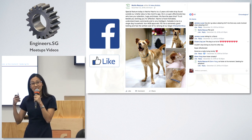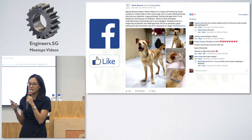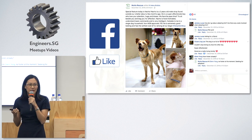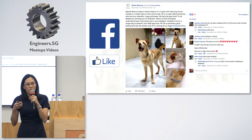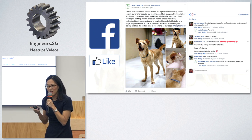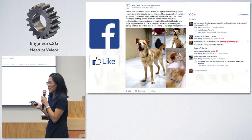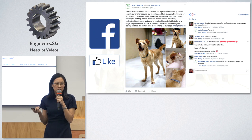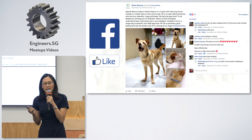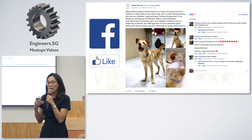But because it's a status update, as they update more and more posts, the dogs that are put up for adoption can't really be seen at one glance. So if you're looking for a dog and say, okay, I'm going to adopt a dog, you go to their website and have to scroll through all the posts and read all the comments and say, oh, I really like this dog. Oh, Nacho is really cute. I want to adopt him. But how do I do that? So you have to send a private message. And this is not a very efficient way of getting people to know about Mutts Rescue.